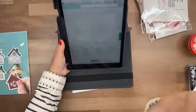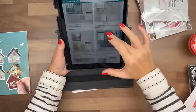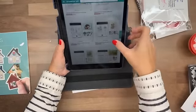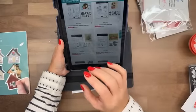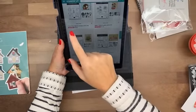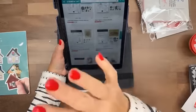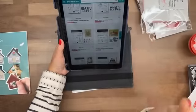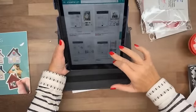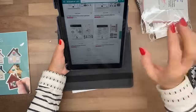So what I would do if I were you, sort it from high to low, and then just go through here and see if there's anything you can't live without. Now, weirdly enough, the bundles aren't discounted because they're already discounted, right? But the stamps and the dies individually are discounted, but they come to about the same price as the bundles. So, you know, I don't really understand why it's like that, but it is.